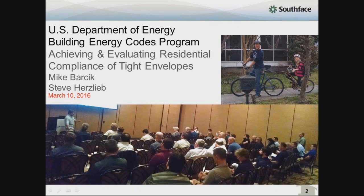In fact, here's a picture of Steve teaching an EVA track on the 2015 IECC, and that was last week or the week before at the ResNet conference. And there's a picture of me biking my daughter to school today. How's that, Steve? All right.